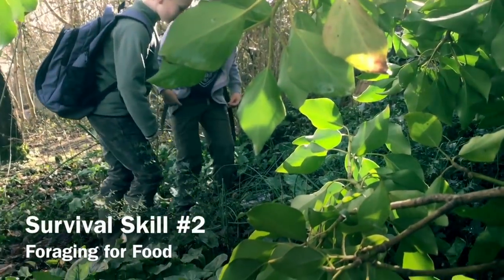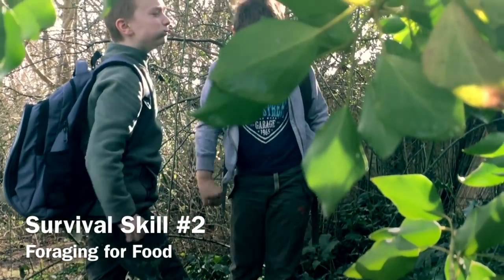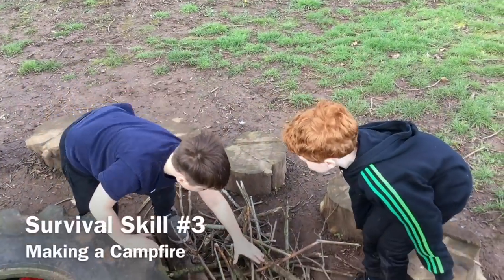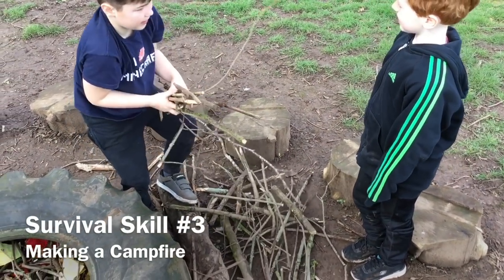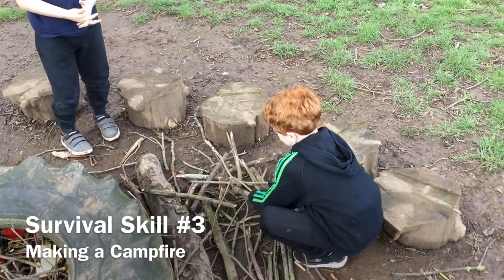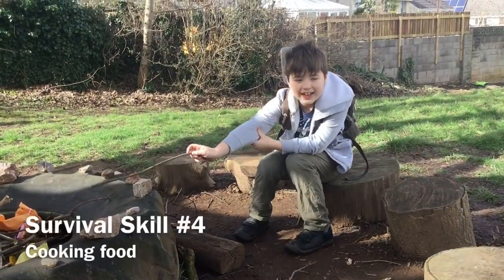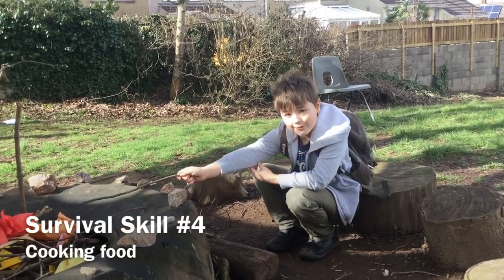At Ashton Court, they can teach you how to recognise which wild berries are poisonous and which ones aren't. They will even teach you how to make a campfire. In the wild, this skill is important to keep you warm. Check it out, it's super fun. You can even roast marshmallows. And you can see, I am roasting marshmallows.